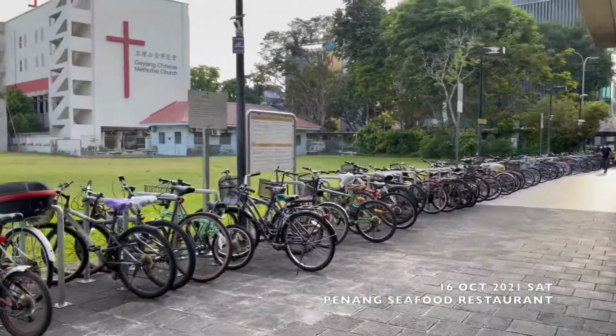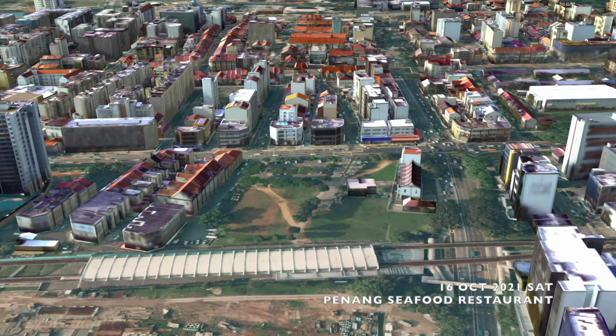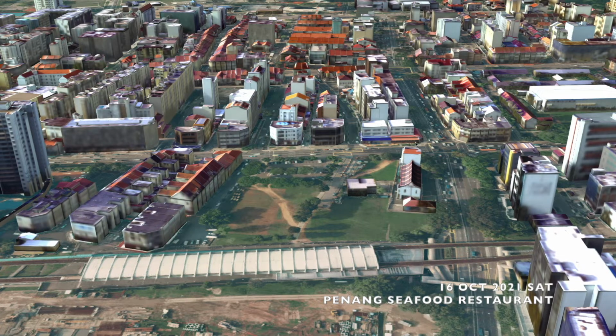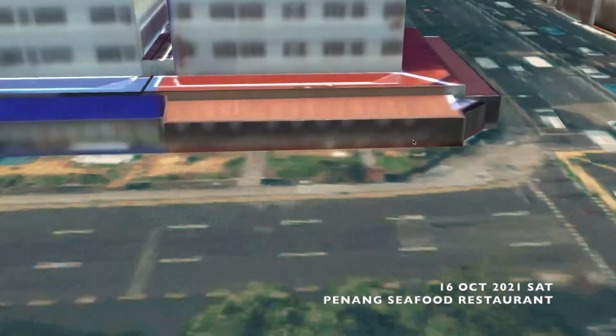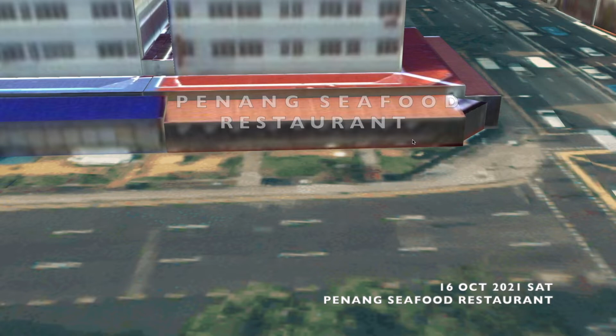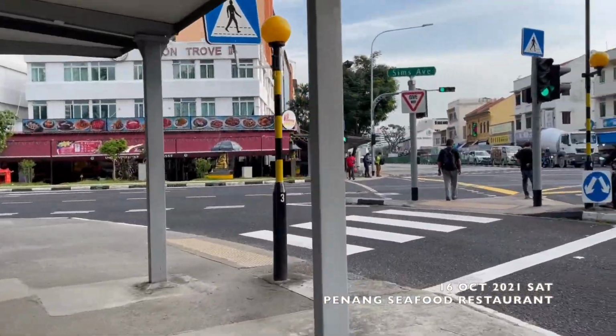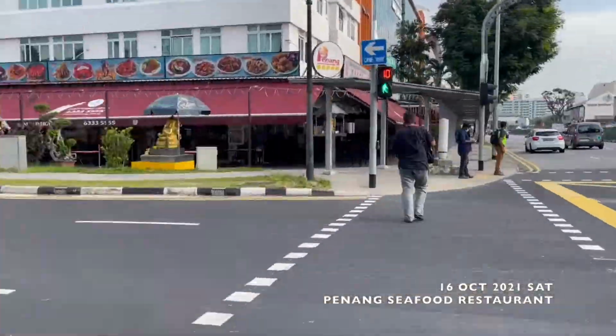You'll see a church on your left. Just walk towards it using the sheltered walkway. Here's a map to help you orientate yourself. The sheltered walkway is along Aljunied Road, and the walkway will lead you to a traffic junction that brings you to Penang Seafood Restaurant.